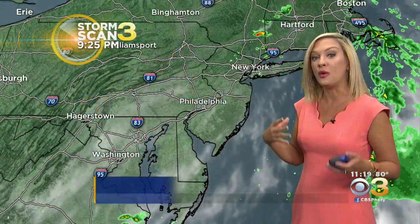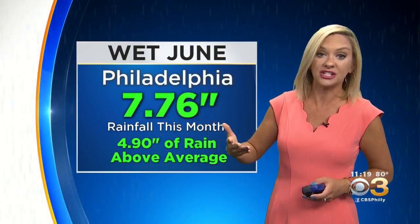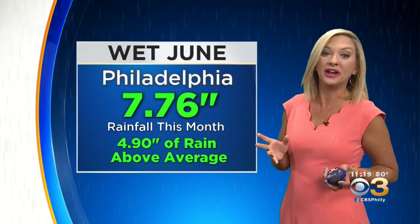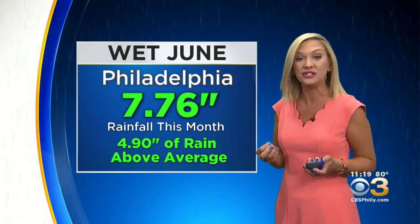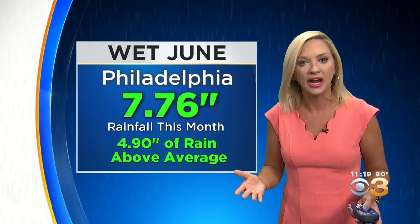StormScan 3 showing us quiet conditions right now. Just some high level clouds streaming on through otherwise clear sky conditions, and we're going to keep it nice and quiet as we head into the overnight period as well. As we look towards our month previous, though, we've certainly had a lot of rainfall, nearly 8 inches of rain so far this month in Philadelphia. That's nearly five inches of rain above the average. So we will take this break throughout the overnight period. A warm starlit night, 71 degrees, so staying very mild throughout the overnight period.